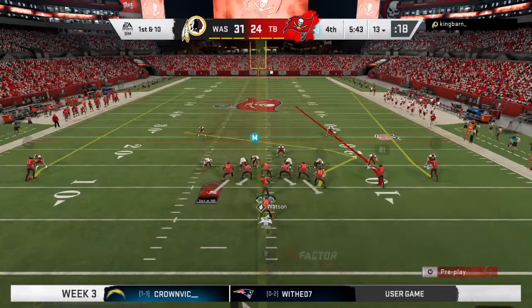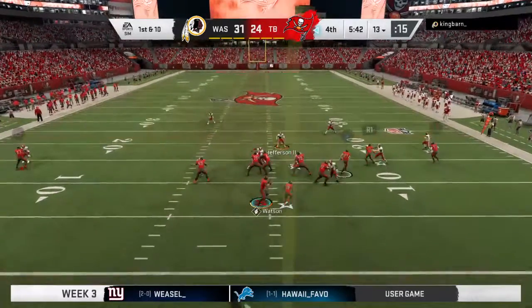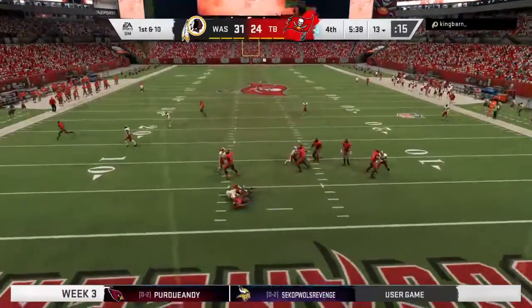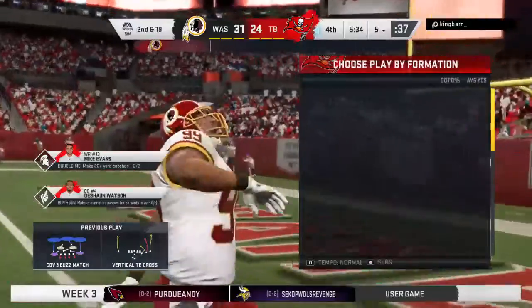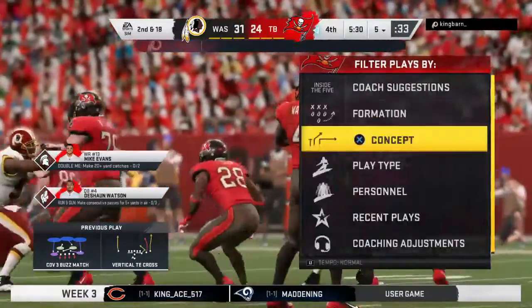And when you start plotting for this drive, when you start thinking to yourself, okay, what are we going to do? You don't go away from what you did before, because that worked, but you have to be prepared for wrinkles. Pressure gets to him, and down he goes. Back at the 4-yard line. Jarrell Casey with a little how do you do as he gets in there for the sack.